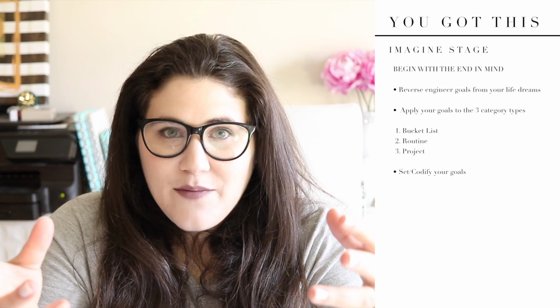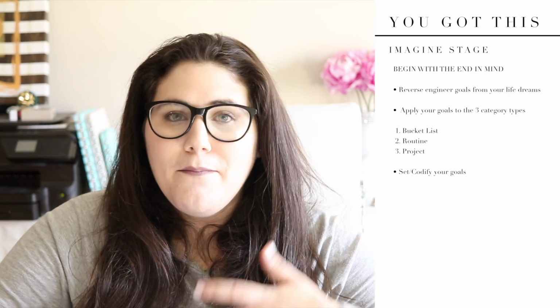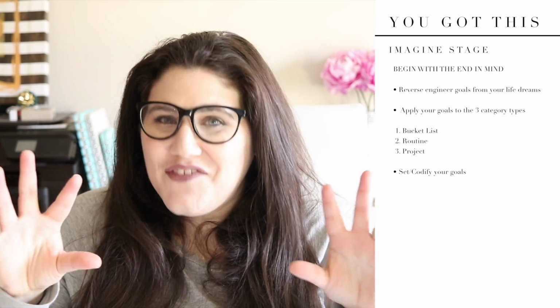And then the third type of goal is projects. So things that you want to achieve for your life that are going to take many steps and may take a dedicated period of time to achieve. So it could be reaching a certain level at work, starting your own business. It could be something like building your own home, or projects that you want to undertake for your family life and things like that.